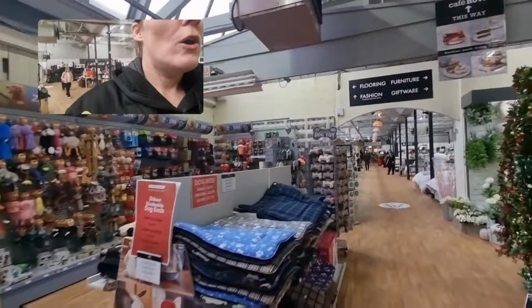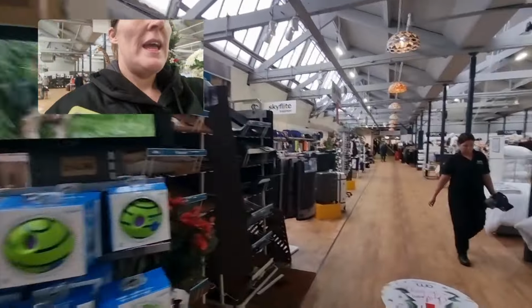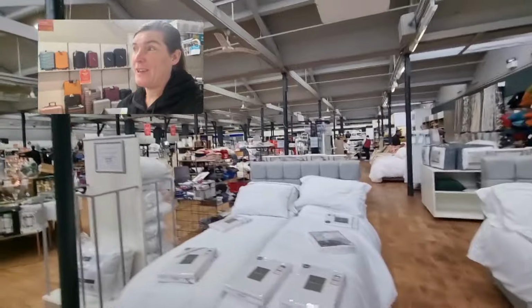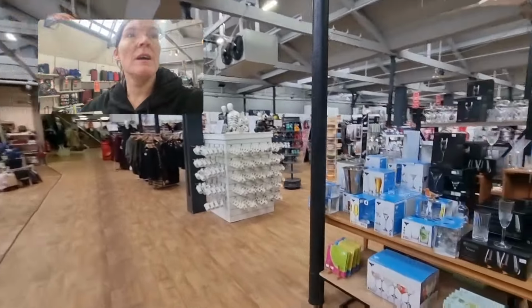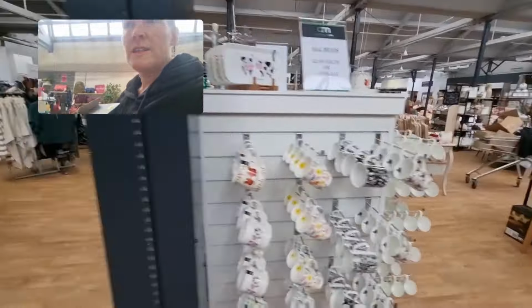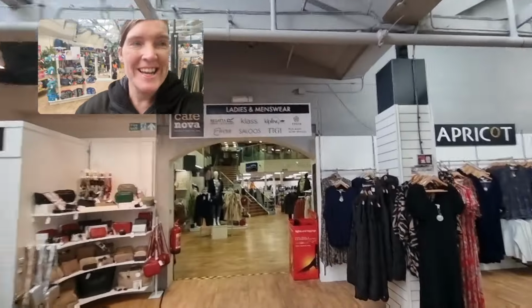So it is quite a large shopping outlet. It has, like I said, changed over the years, like the layout. It's a lot bigger on the inside, as you can see, than it looks from the outside. And over the years, the layout has changed a lot. As you can see, they sell lots of different knickknacks, household items, clothes. So it's kind of a mix and match of what this place actually is.